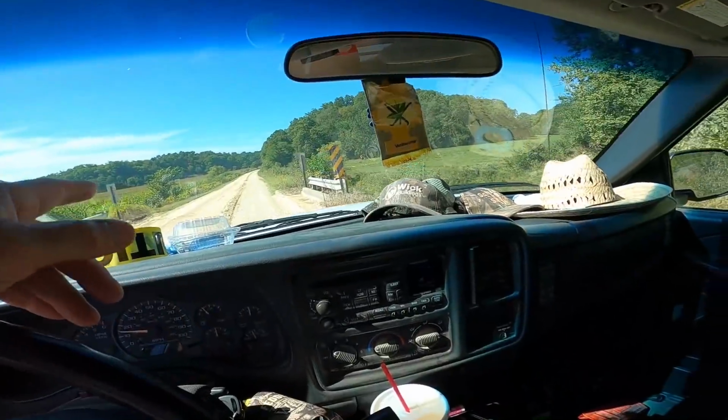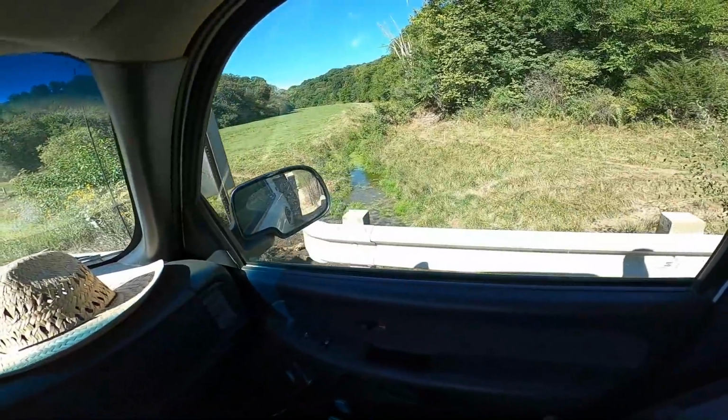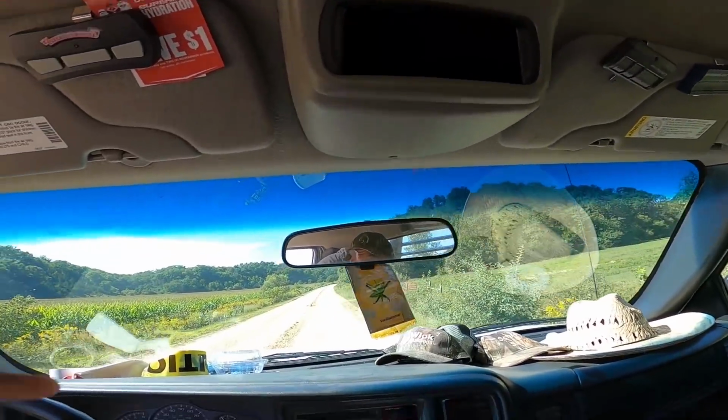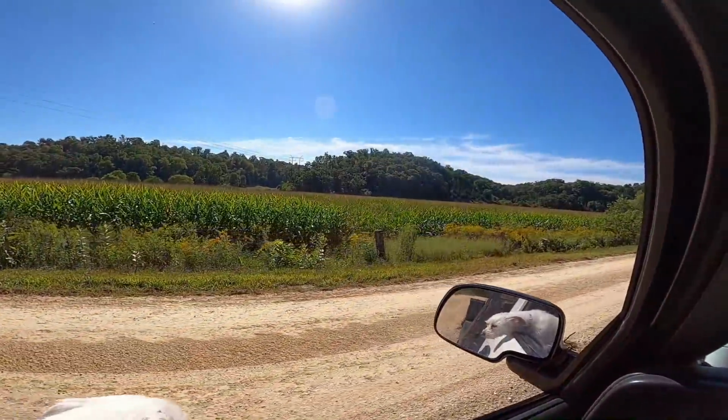This is a bridge here. This is a spring-fed here, which is actually a water source too. As you can see, some water down in there. So actually I have 3 sources here. I got a little spring-fed creek there, and I have a pond over here, which I'll show you here shortly. As you see, the corn's looking pretty good.